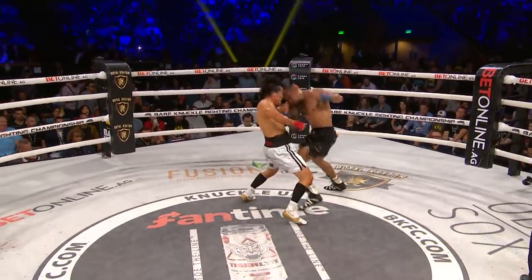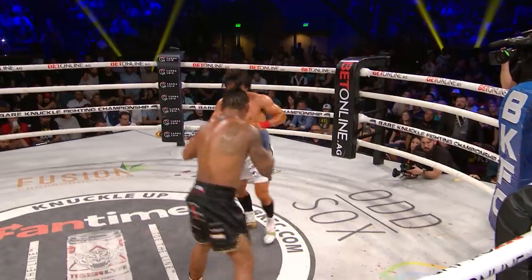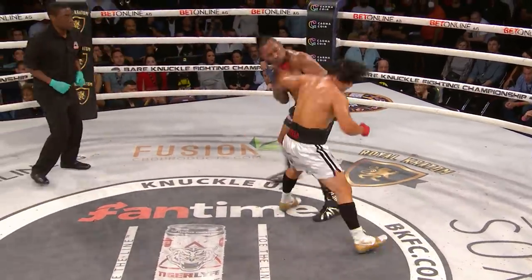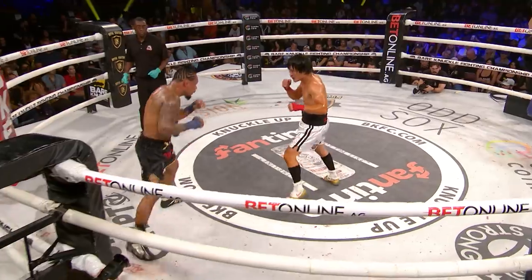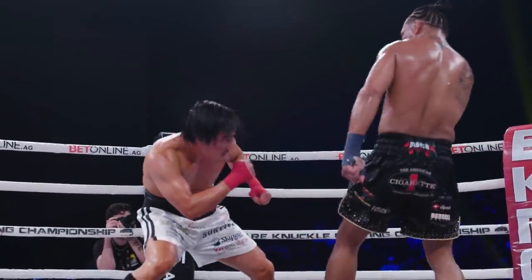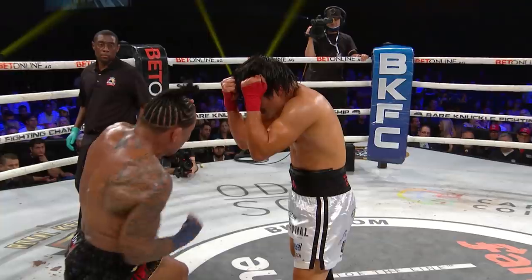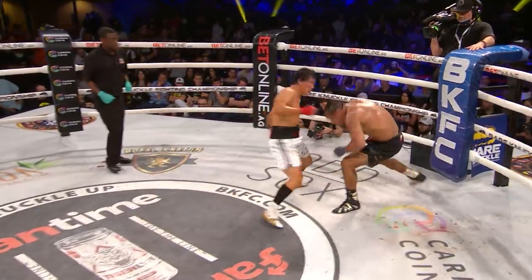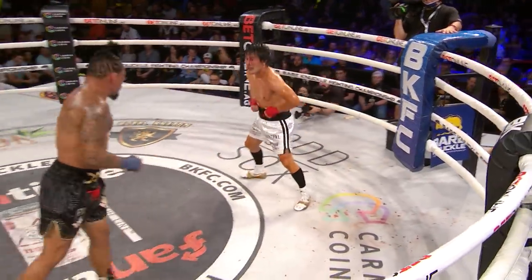Nguyen on the entry. Counter left hand. Nguyen again into the pocket. Dipping his head and throwing big. Nguyen to the inside left hook. Nguyen again doubling his jab. Snap jab for Palomino on the move. Big uppercut. Very nice shot. Nguyen to the inside and hooking to the body with the left hand.